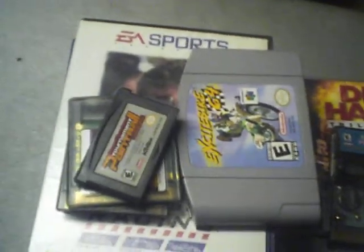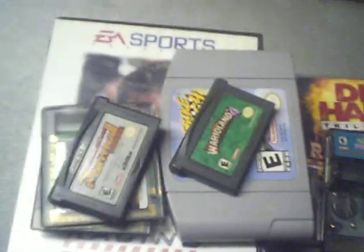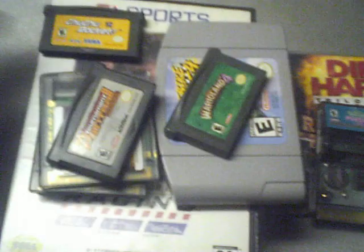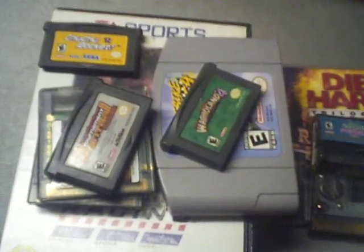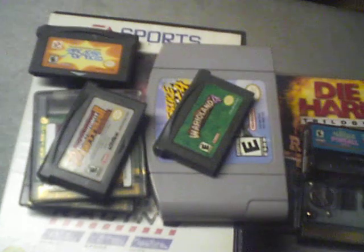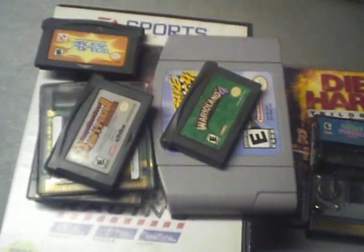Now this one I picked up for $1 at the Goodwill. It is Wario World 4. This one I picked up at the exchange. It is Choo Choo Rocket for the Advance. Another game I picked up there for $1 is Arcade Classics by Konami. Another one I picked up too is Sega Arcade Gallery. I didn't know they had another one for the Advance, so I picked that also up for $1.